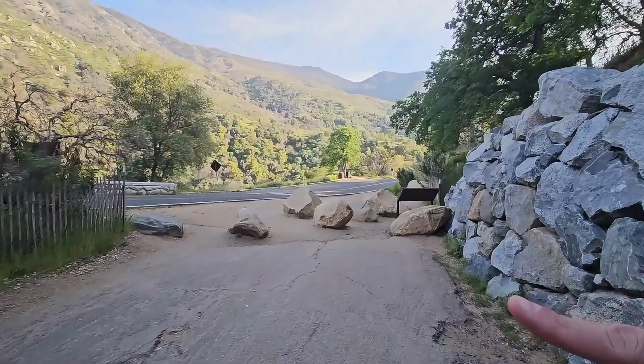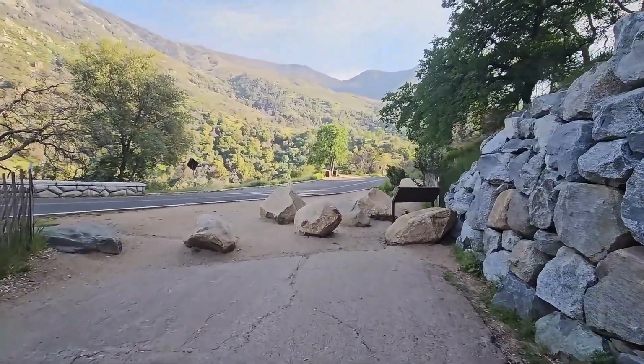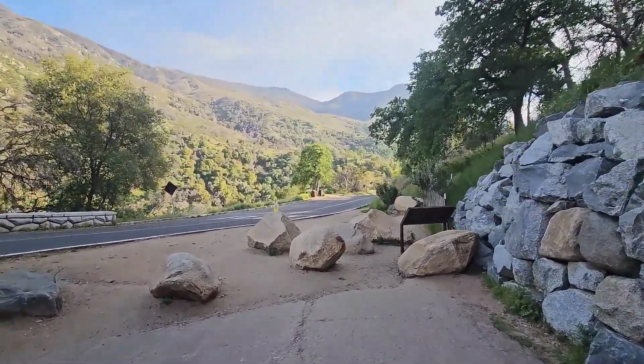Looks like people still tried to drive through here. They had to add some rocks. Ton of rock knocked out. This is one of the places I want to see. I've seen this place in other videos and stuff, so wanted to check it out.